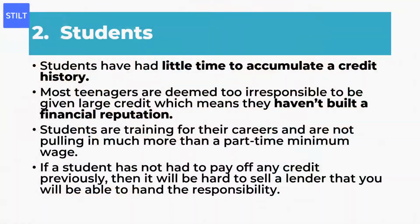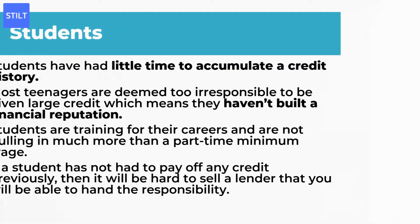They are training for their careers and are not pulling in much more than a part-time minimum wage. Students need cars, residences, and student aid, which require payment plans. If a student has not had to pay off any credit previously, then it will be hard to sell a lender that you will be able to handle the responsibility.